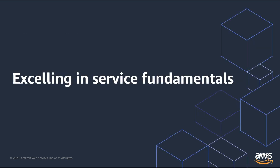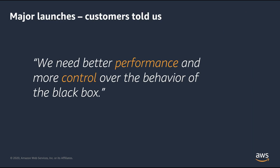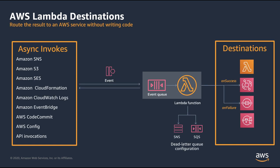So let's take a look at some of the ways that we've been listening to customers and the features that we've launched to support that. We've been hearing things like, we need better performance and more control over the behavior of the black box. One of the ways, and this is very much aligned to EventBridge, that we can help extend the configurability of an event-driven architecture is through a new service feature that we released last year called AWS Lambda Destinations.